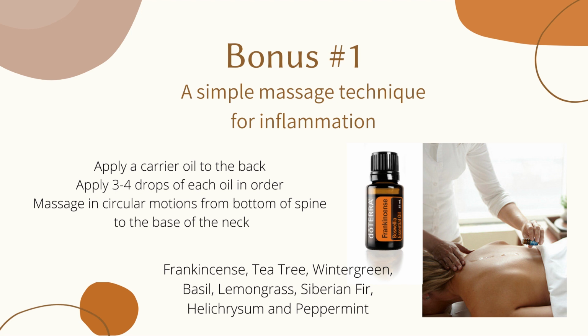Then you move through the protocol, repeating each one just the same, moving through the oils. Frankincense is our first, followed by tea tree. Wintergreen is the third oil you will apply, followed by basil, lemongrass, Siberian fir, helichrysum, and ending the massage treatment with peppermint. As you probably have noted earlier, peppermint is an oil that boosts other essential oils. And so it's a great one to add at the very end of this technique to boost and enhance the effectiveness of all the other oils.